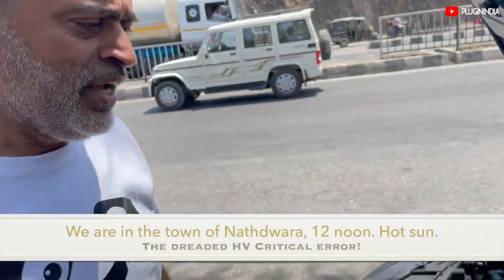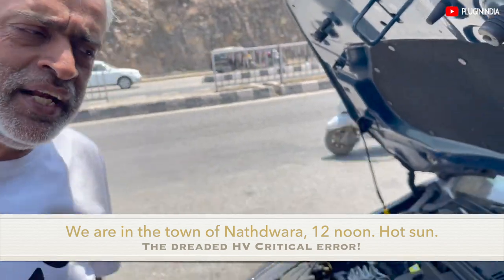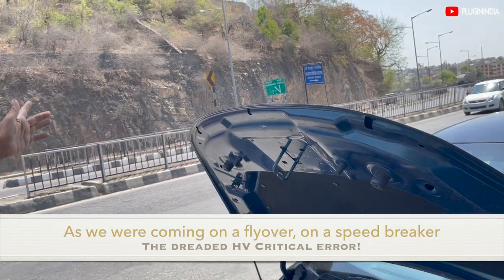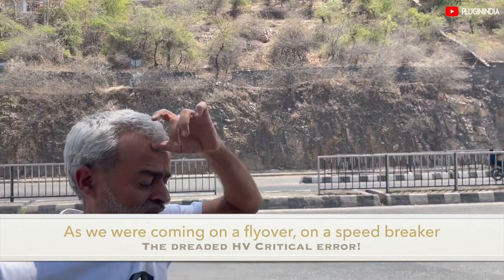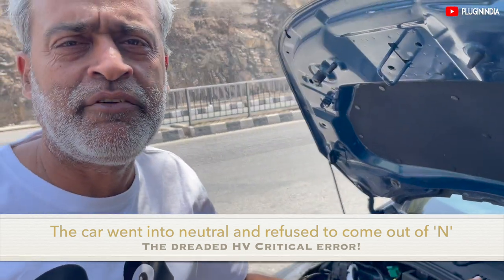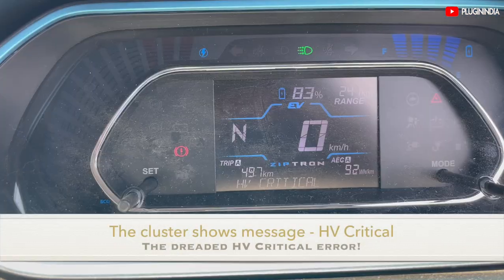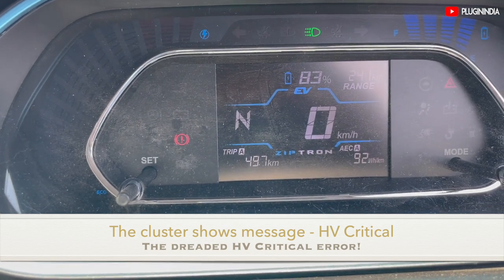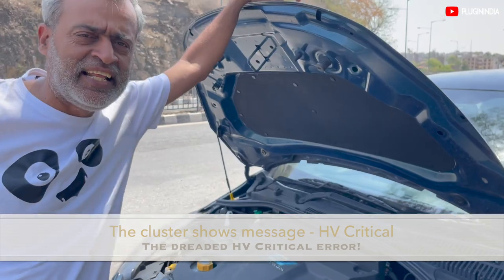Okay, so we are at the town of Nathdwara, 12 in the afternoon, hot sun, and while we were coming down this flyover over here, on our speed breaker, the vehicle just went into neutral and refused to come out. On the dashboard, we were seeing an error called HV alert. And it says critical error.